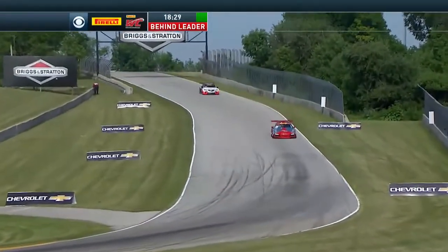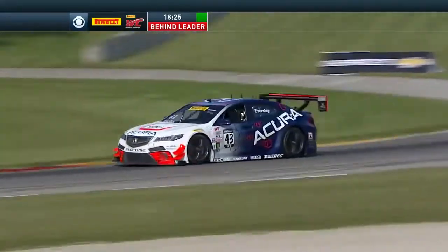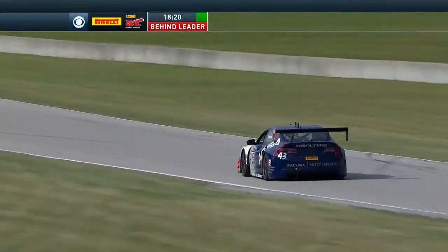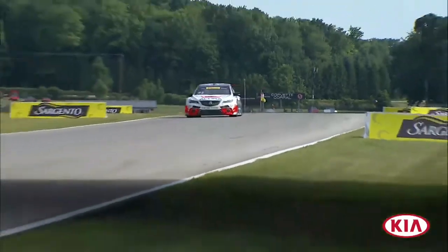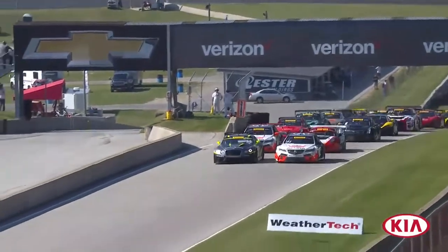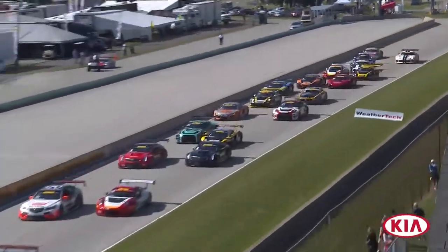An iconic shot here at Road America as the field pops out from underneath the Briggs & Stratton Bridge down into Turn 3, a hugely important corner, as they feed the throttle down the moraine sweep, and Ryan Eversley continues to hang on to the lead, doing a superb job. But Cal, another look at this start, and it looked like straight line acceleration for Eversley was able to just get him to the lead.